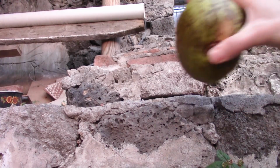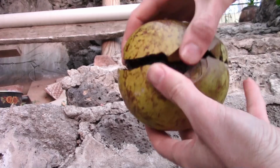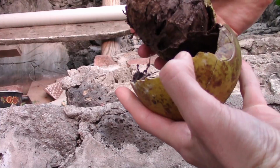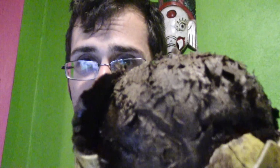It's not too bad. Ooh, yeah, that is not pretty. I don't know what to say. If I could say something good about this fruit and what I'm about to do, it's that it smells good. It looks like a cloud of dirt.